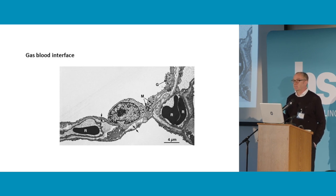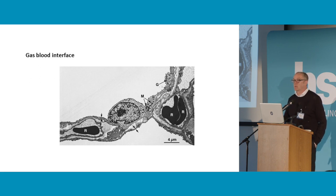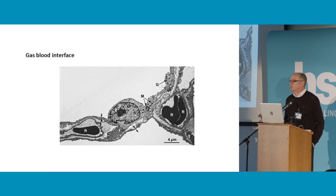This, again, beautiful transmission electron microscope image shows a single red blood cell. This is your blood. It's what makes you red when you bleed. And this is a micron thick. So this is the great outdoors here. This is air. So all of us in this room are about a micron away from bleeding to death up our tracheas. That is the bottom line.